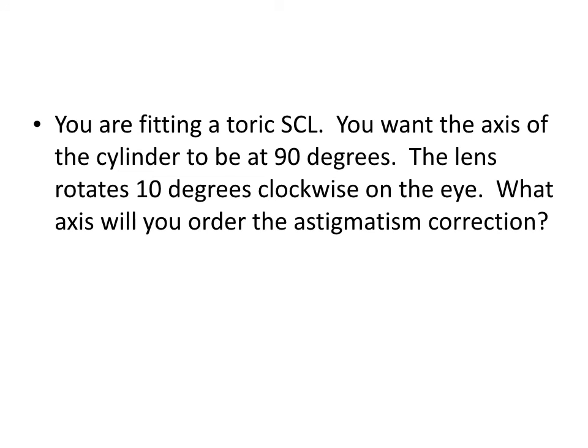The next question is regarding the fitting of a toric soft contact lens. Assume you want the axis of the cylindrical correction to be at 90 degrees. The lens rotates 10 degrees clockwise on the eye. What axis will you order for the astigmatism correction?